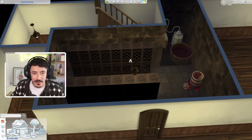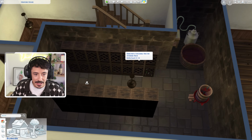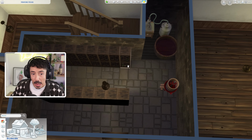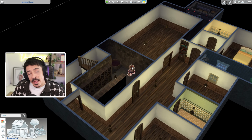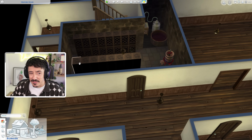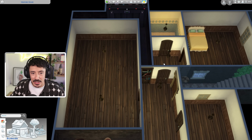And you can obviously see, well, you saw last time, that I made a start on the wine cellar itself. I do want to fill up lots of these with bottles of wine, funnily enough. So I'll probably do a bit more of that off camera, because the majority of that's done, really. I do want to add a few more things in here, but I'm kind of happy with how it looks.